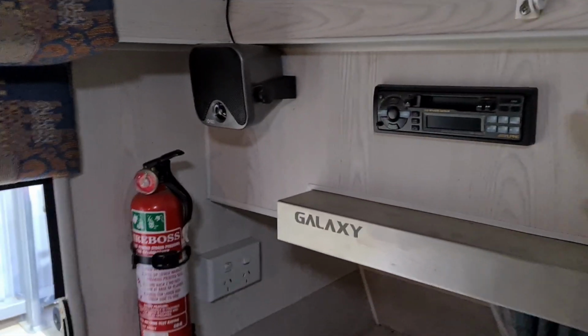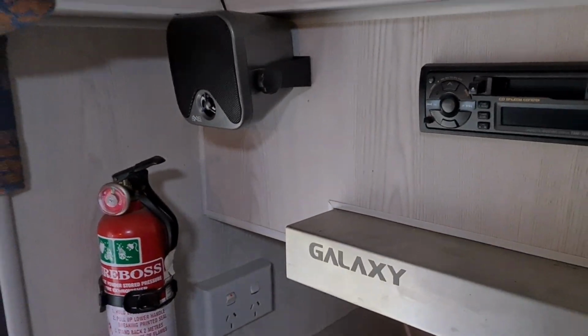Under the bed, there's obviously going to be heaps of storage, but we're also going to put a couple of chargers either side of the bed for Pops and Nan, so they can charge their iPads and phones and stuff while they're in bed. We've also got the radio set up on 12 volt, so that's working now on 12 volt.